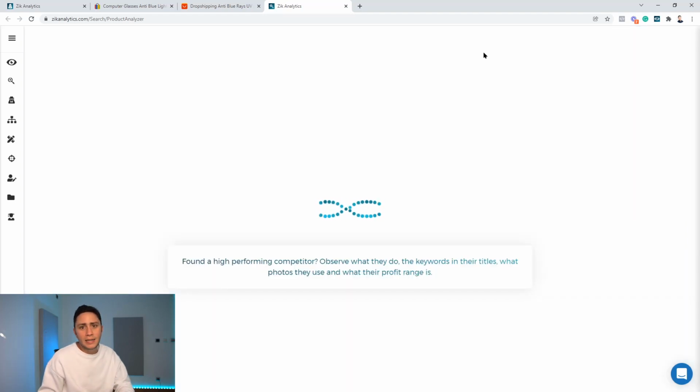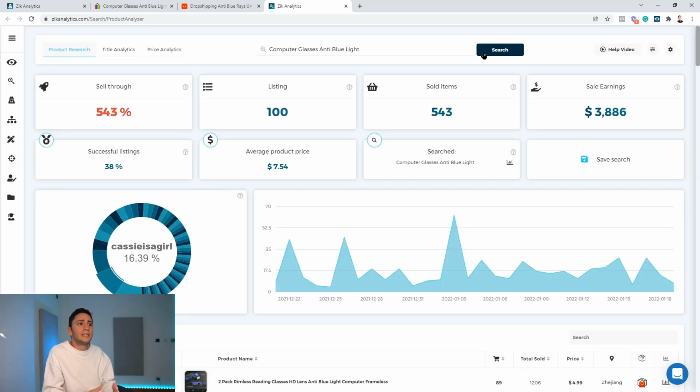Then I'll put the keywords here, computer glasses, anti-blue light, and I'll hit the search button. And in a couple of seconds, Zik will pull the eBay best match results and show me the statistics of this niche. What we can see here is that computer glasses, anti-blue light have 100 active listings, 543% sell-through rate, okay? $3,886 revenue in the last 30 days, 38% success rate, and it's much in line with our criteria.